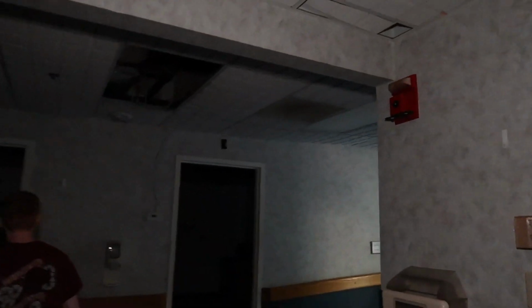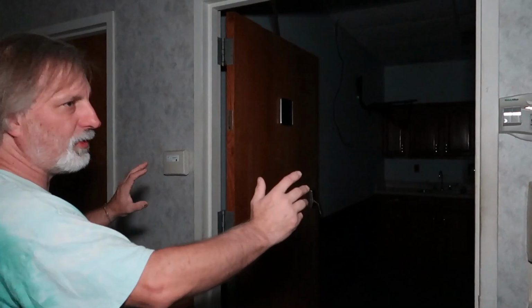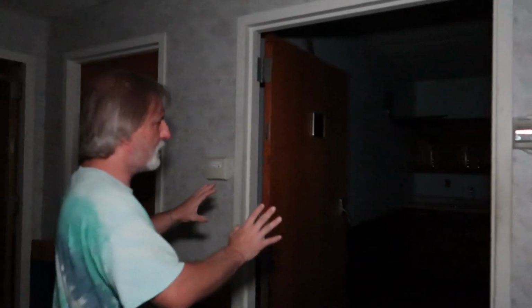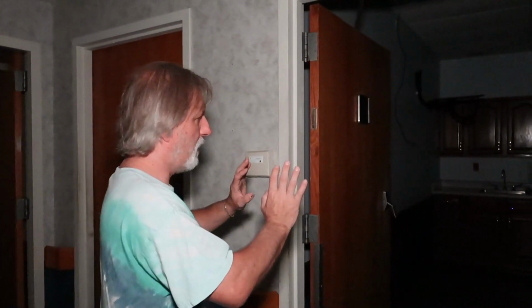So this was the cardiac room. Like I said, once again, conflicting stories from different nurses at different times. But kind of what we had heard is that these 2 rooms were really for cardiac patients. This is where they did a lot of CPR, a lot of people who came in non-responsive. This was the primary room for that.